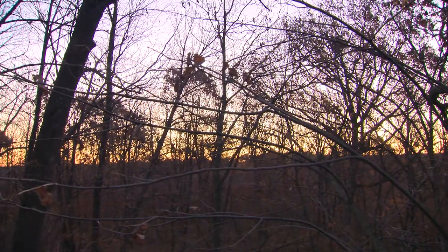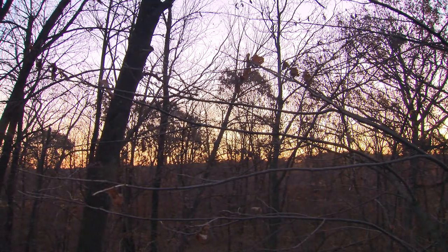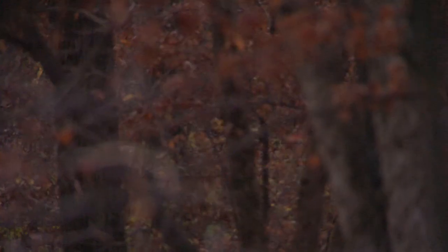Day 13, November 4th. It's a super still morning. We got on stand probably right about the beginning of legal shooting time this morning, and just a few minutes after we got up in the tree, there was a chase going on behind us.